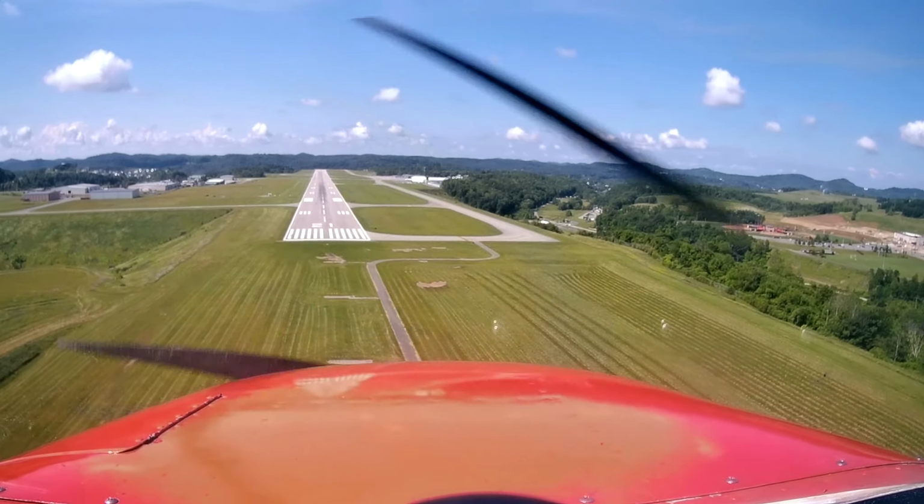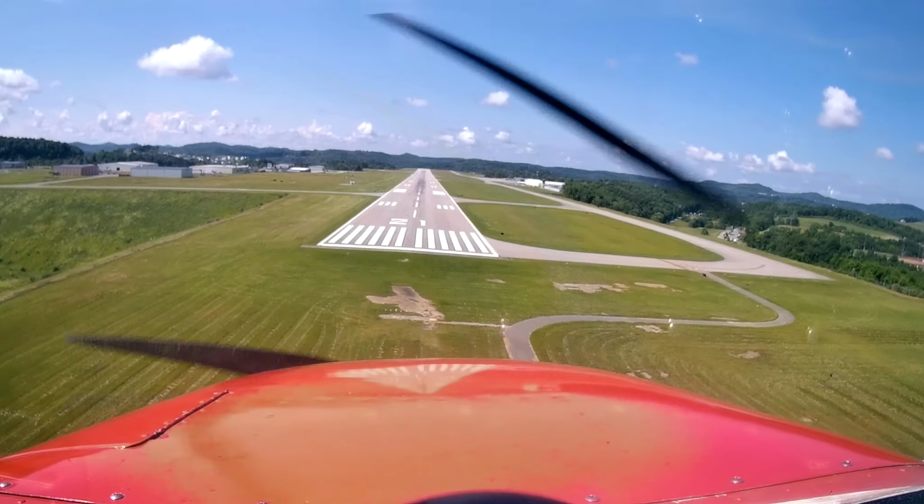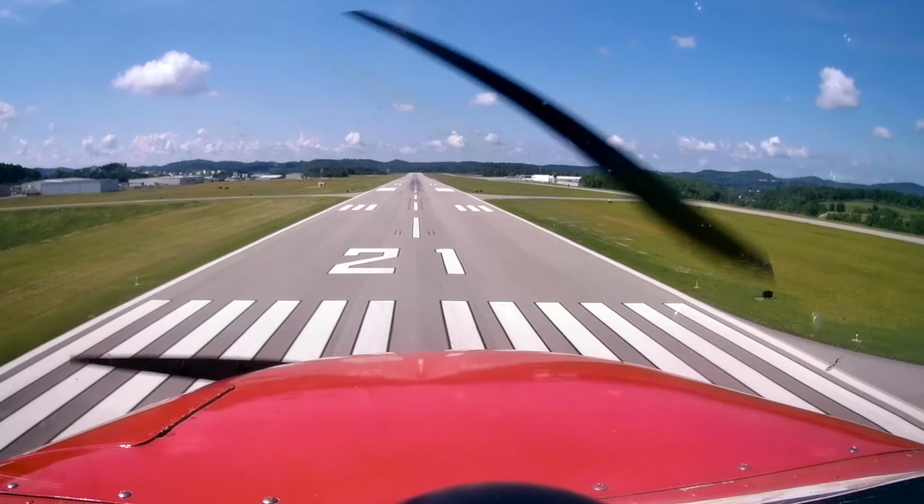Come out of it now. Full flaps, 30 degrees rather. Yeah, there we go. Fast. Level it off, and just keep that throttle at idle and coast it in. All right, leveling it off.